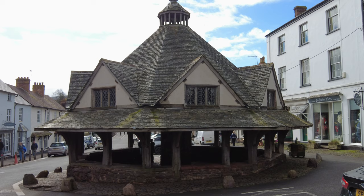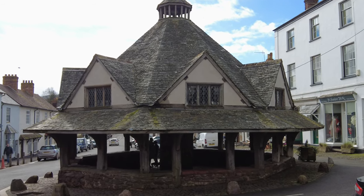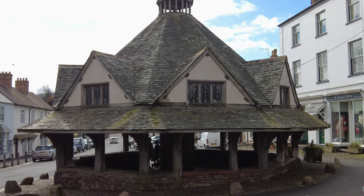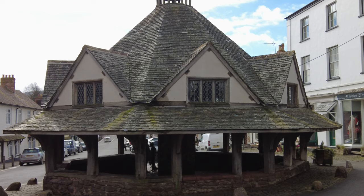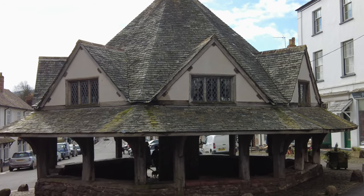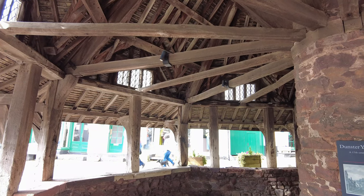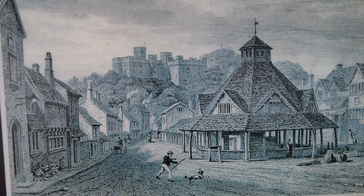We're looking at the old yarn market, which was built in 1609 and reflects the importance of the wool trade to Dunster, and when market day was the most important day all around. This was built by George Luttrell of Dunster Castle and repaired in 1647 according to the date on the weather vane.